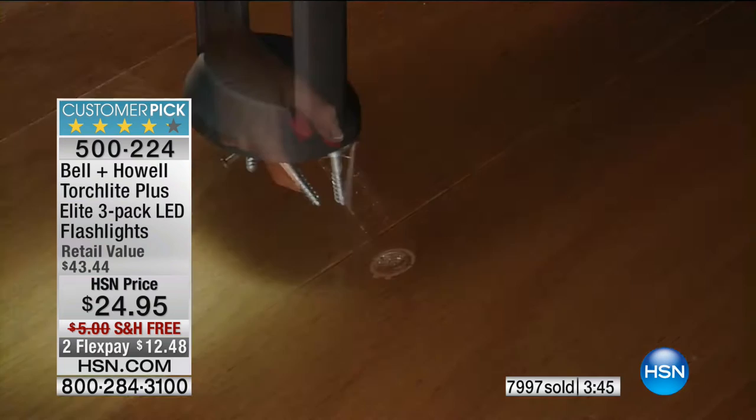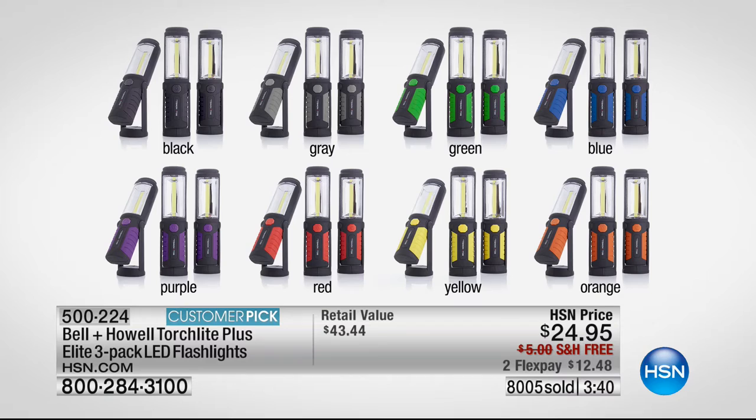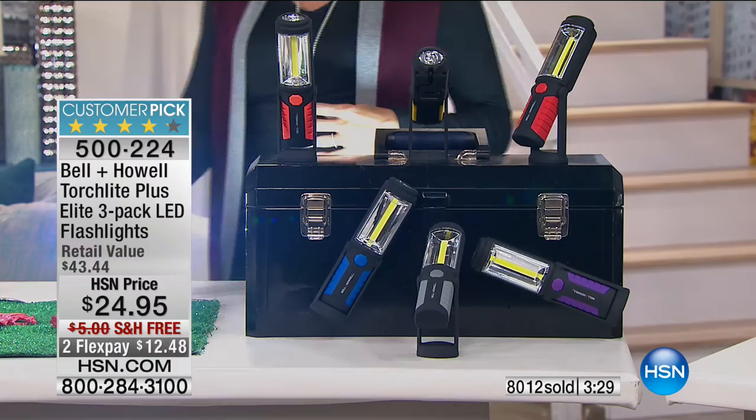To play cards, to be able to go from the tent to the restrooms. You know what? Even if you're just sitting outside by the pool late at night, or in your backyard, sometimes we'll just sit outside with a fire or something going out there, but you need that little bit of extra light. These are absolutely perfect for that.